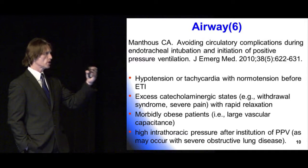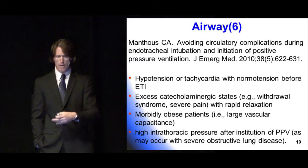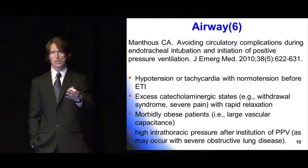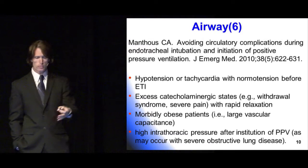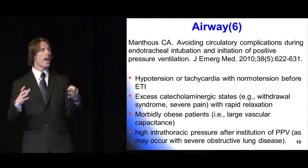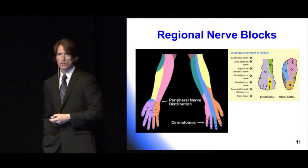So we know that when we sedate them and when we do our rapid sequence intubation, we remove that catecholamine surge, they're going to drop, so we can do fluid boluses, we can even give small doses of phenylephrine, other things that we can do. So just be aware of this article and be aware of who they're concerned about. Even morbidly obese patients, they say, have a large vascular capacitance and they're at greater risk. Okay?